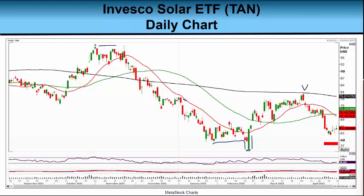But note how the 200-day moving average held it down here, especially if the 200-day moving average is moving at an angle lower. It can provide pretty steep, pretty strong resistance. And it did so here on the TAN. So it ran up to the 200-day moving average to $80.52. Then it started back down, dropping below the 20-day, finally the 50-day, to where it is now.